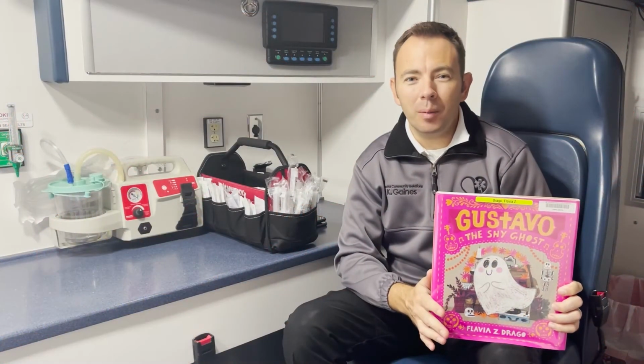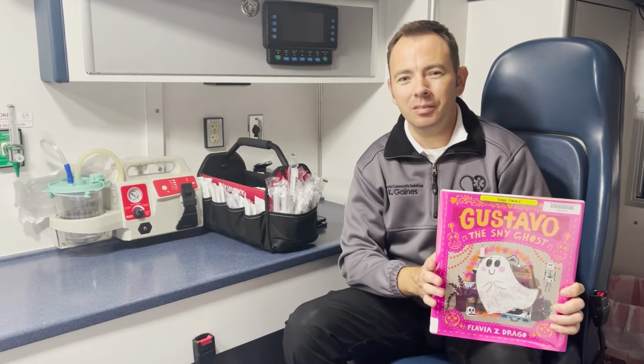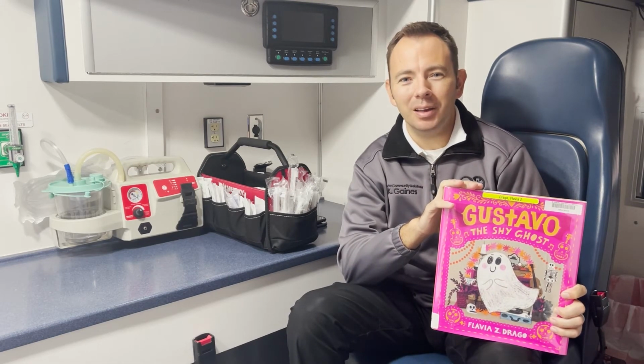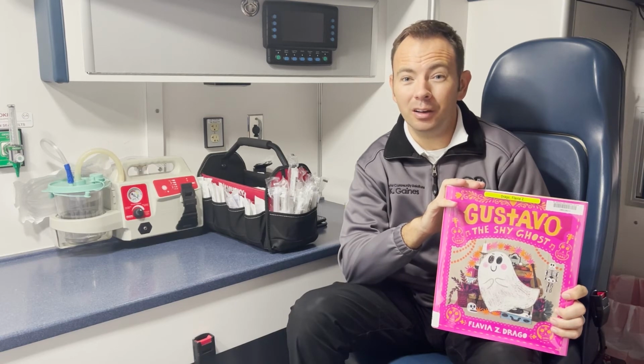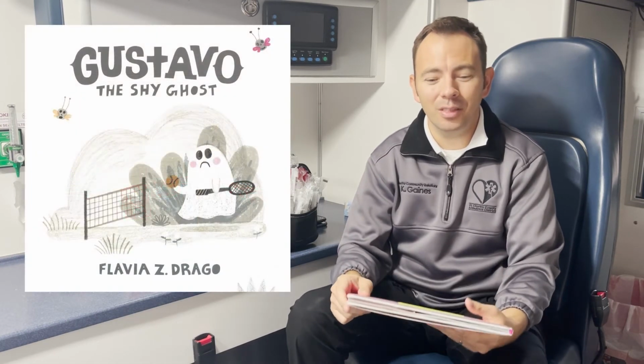All right, as promised tonight, we have got a not too spooky story for everybody this evening also. And this is a good one that our friends at the library passed along to us to be able to share with you this evening. It is called Gustavo the Shy Ghost. And so that you all can see the pictures on this awesome book, those are going to be appearing right over here as I go through the story tonight. So without further ado, Gustavo the Shy Ghost.